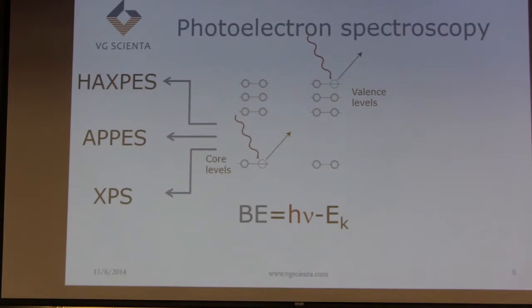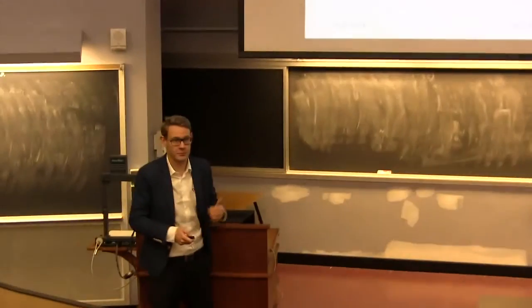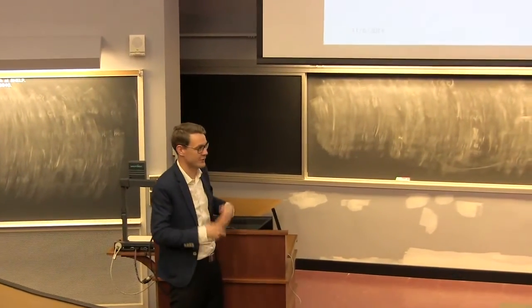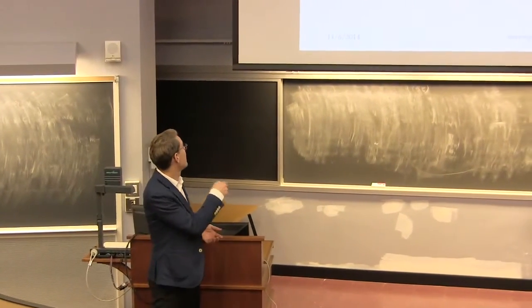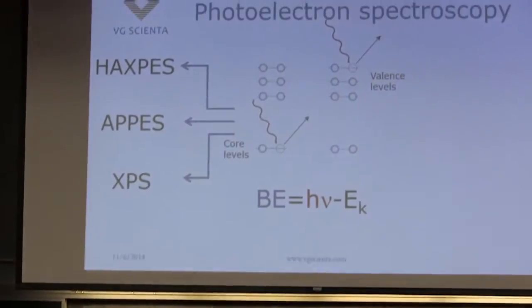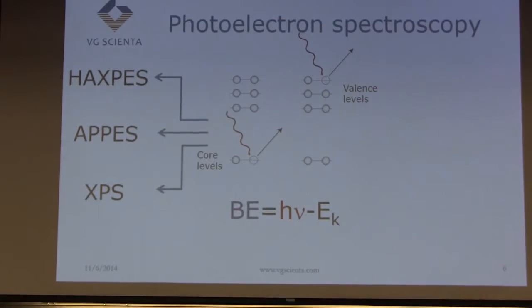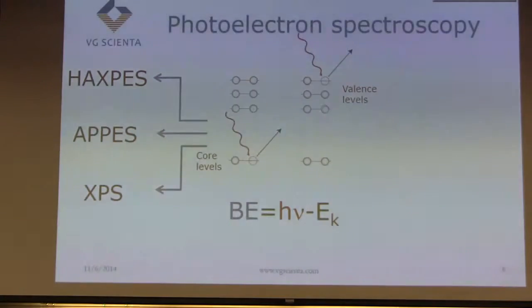Ambient pressure photoelectron spectroscopy is essentially XPS done at anything higher than UHV pressures. And there are some technical challenges involved that give it a certain feeling. You need to do certain instrument adaptation in order to do that. Hard X-ray photoelectron spectroscopy is essentially XPS using high photon energies, several kilo electron volts. And that can be used either to probe very deep core levels, to get access to information that is not available with lower photon energies.